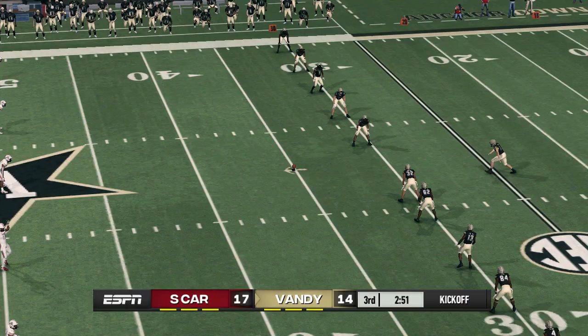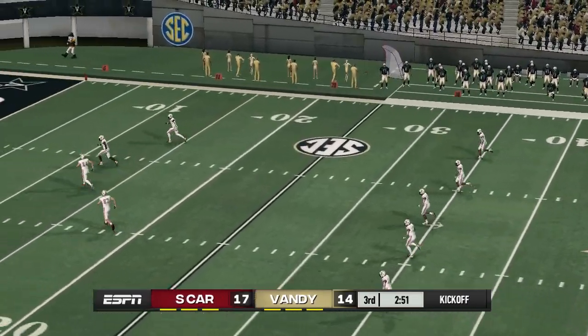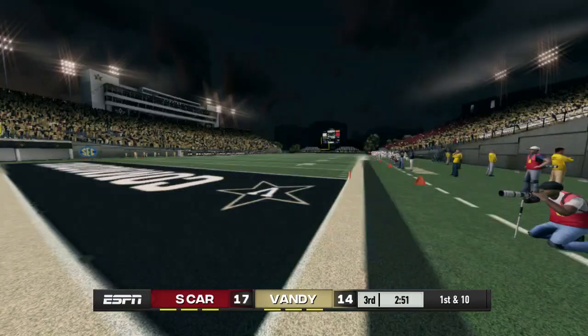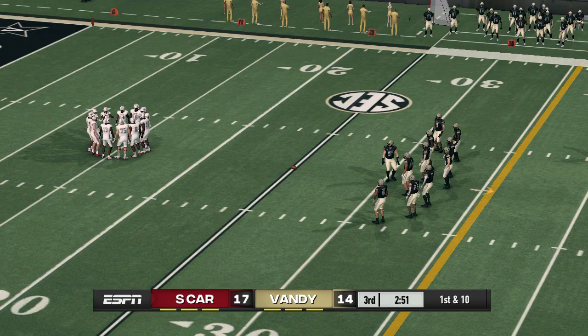The kicker looks like he's ready to kick this one off. He really got a hold of that kick. And it goes into the end zone, down for a touchback. Well, Vanderbilt's not going to back down from anybody, Herbie, I guess, at least not today. No, not today. They've played with a chip on their shoulder. They've stood toe-to-toe with the big boys, and I don't think they're finished yet.